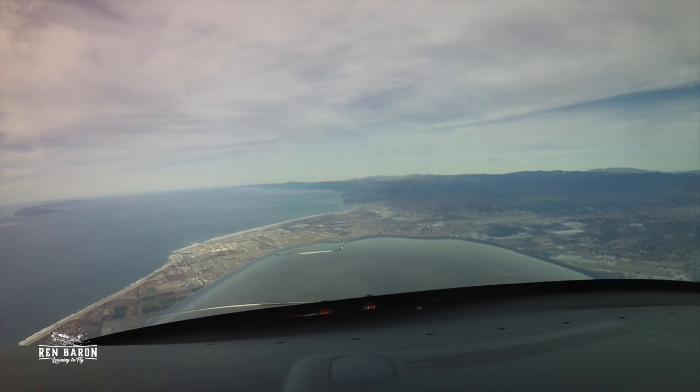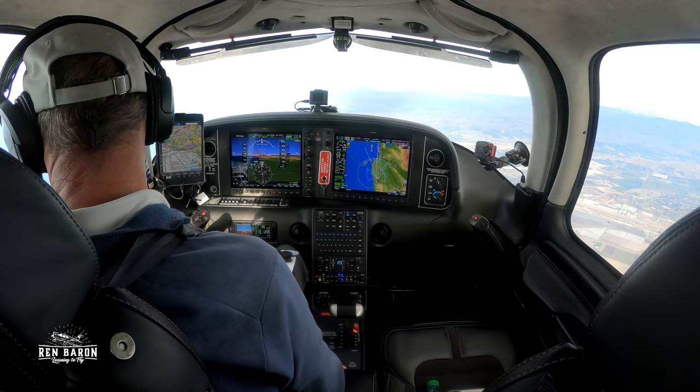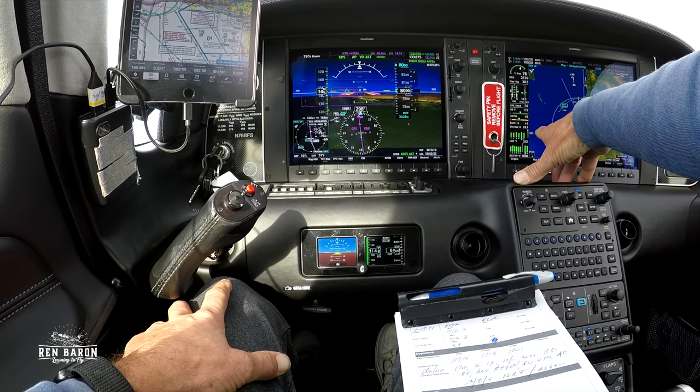Right now I'm flying over Point Mugu Naval Air Station here, which is just short of Oxnard, California. Pretty quiet down there today. Okay, so our temperatures are good. Oil pressure is good. Everything's looking good right now.